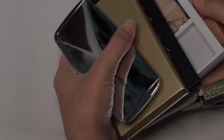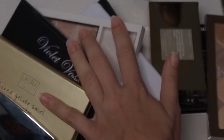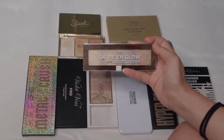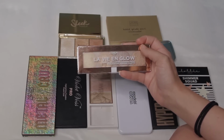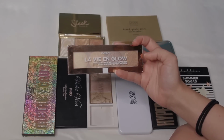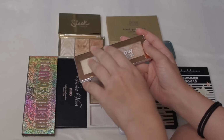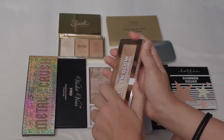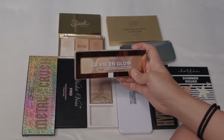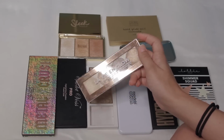This is where it starts to actually get bad, because one of my biggest weaknesses is highlighter palettes. Look at that. So real quick, I'll talk about this. This is the L'Oreal little glow palette that I got when I was away in Switzerland. I got this at a co-op store, and I just really wanted a piece of Switzerland that was makeup to take home with me. I know that sounds so silly, but they had a couple things that they don't have in the States, and this was something I saw.